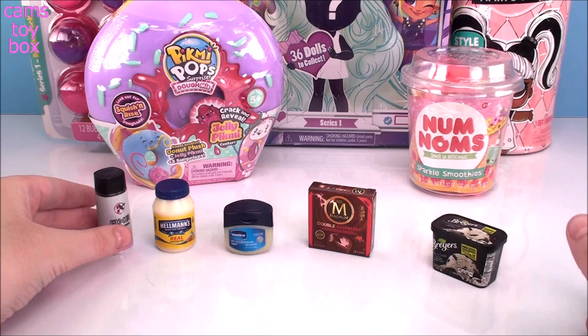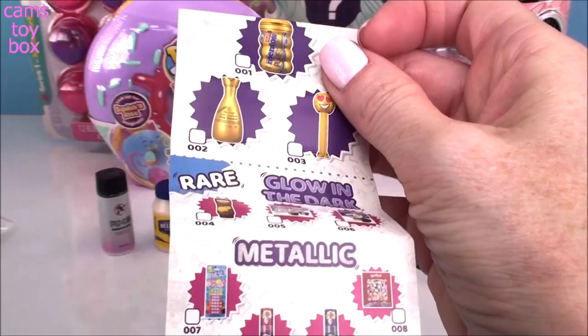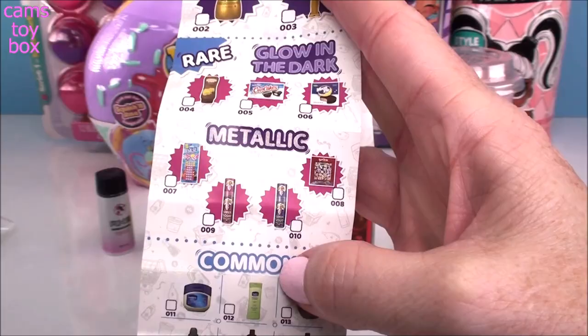Oh, look how super cute those are. All right, so it looks like we got all common ones. There is the gold, which is the super rare. The gold ones are all super rare, and there's only 3 of those. The rare ones are metallic, and there's 6 of those. The whole rest of the series is all common, but they're all pretty fabulous.